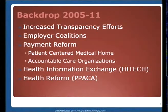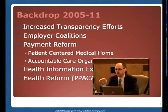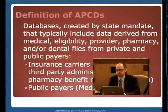We've also seen, as Jonah well knows, HITECH and the HIT and HIE incentives, and how these databases in the future are going to be able to interact with things like health information exchanges and health benefit exchanges is also on the radar screen, and everything that's coming out of the health reform bill. So just since some of these early efforts got started, a lot has happened nationally, which again, we're providing essentially these databases as tools to help support many of these efforts.